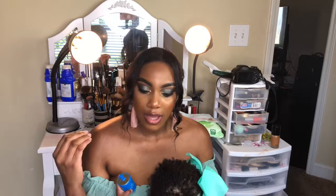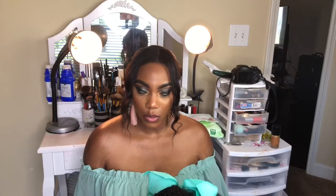I feel like the first time I wore it, the wear wasn't as long as it's been the second and third time, because the primer that I used was more silicone based, and I don't remember, I didn't read the ingredients. The last time I wore this foundation and today I wore it more full coverage, and I am enjoying it.